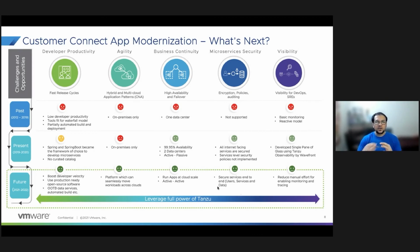So what does the future look like for Customer Connect? Now that we have stabilized the platform, we'd like to take it to the next level. As containers are the future, we want to leverage the full power of the Tanzu portfolio of products. We want to use products like Tanzu Application Catalog and Tanzu Build Service to improve developer productivity even further. We want to migrate to Tanzu Kubernetes Grid, which will not only help us in providing a runtime for the containers, but it will also enable us to seamlessly move the workloads across clouds.